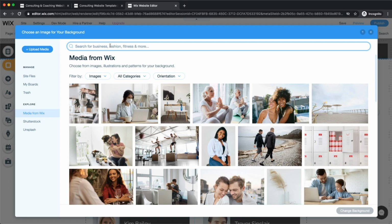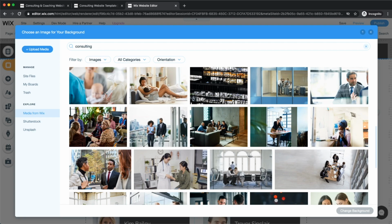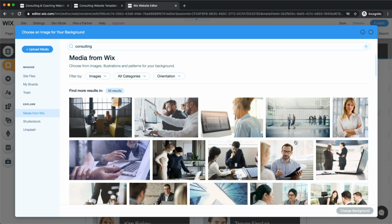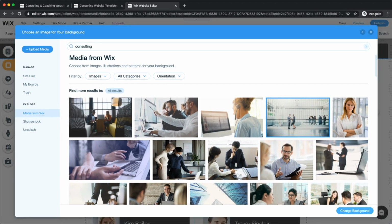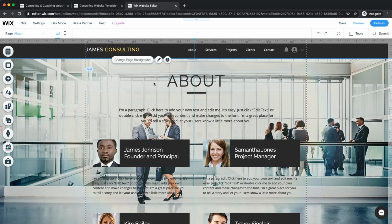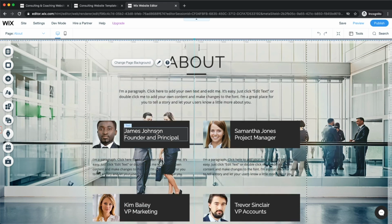So let's say this is a consulting website. Maybe we find some nice backgrounds for consulting. We could just type in consulting, and then maybe we can choose this one right here, consulting on tablet, change background. And as you can see, it will change the background right here. But obviously it doesn't look very nice because there's just too little contrast to the text in the front of the page.